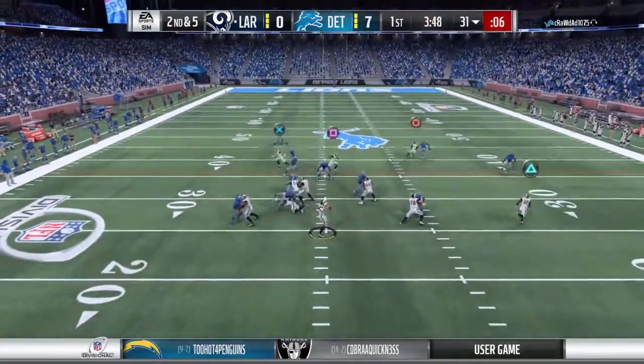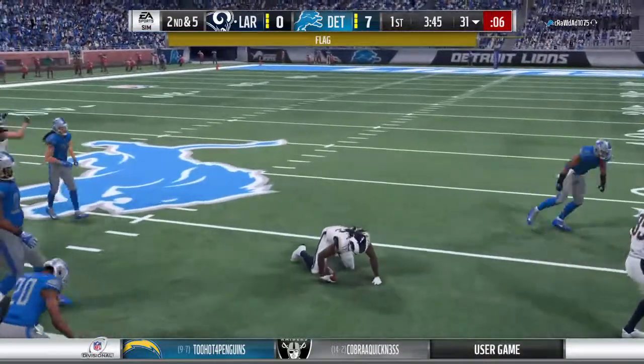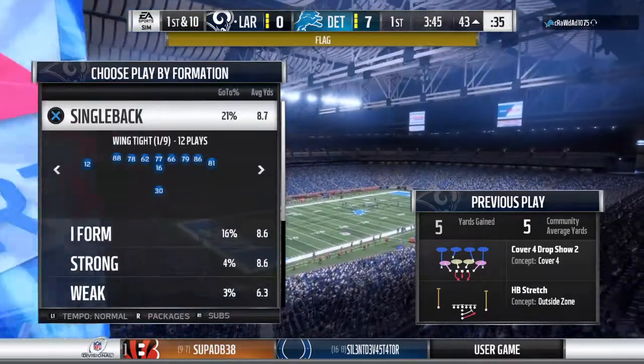To throw on 2nd down is gone. Over the middle, he's got Watkins. And he'll be brought down somewhat awkwardly here, and a late flag as well. I think this one's going to be a face mask.